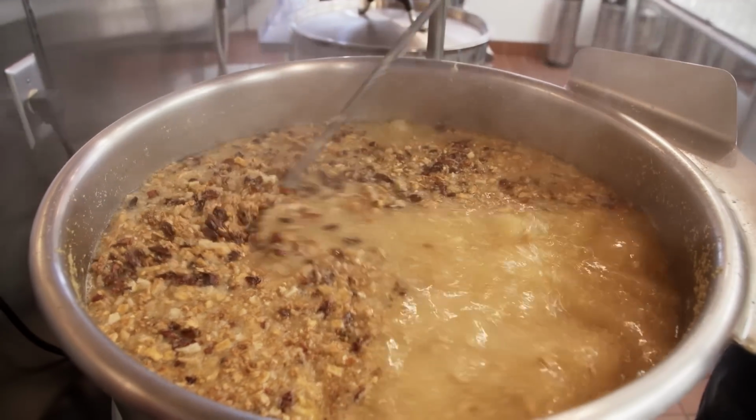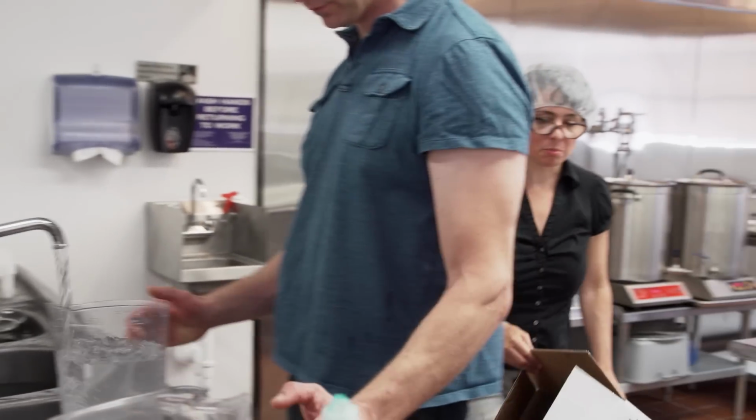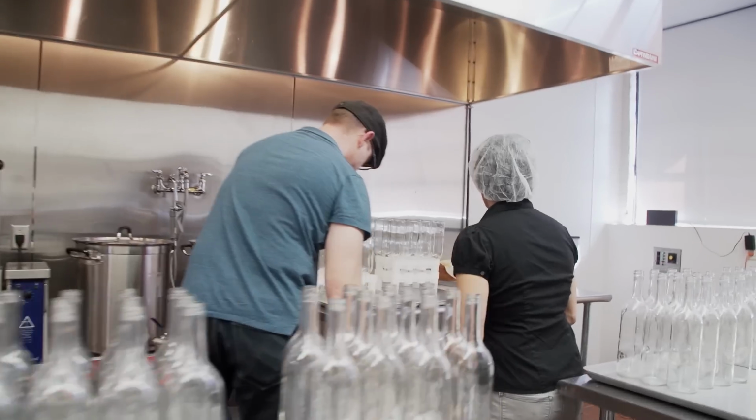I've always liked doing the flavor development. That's the fun part for me, just having an ability to taste and tweak, make things better. It's a labor of love.